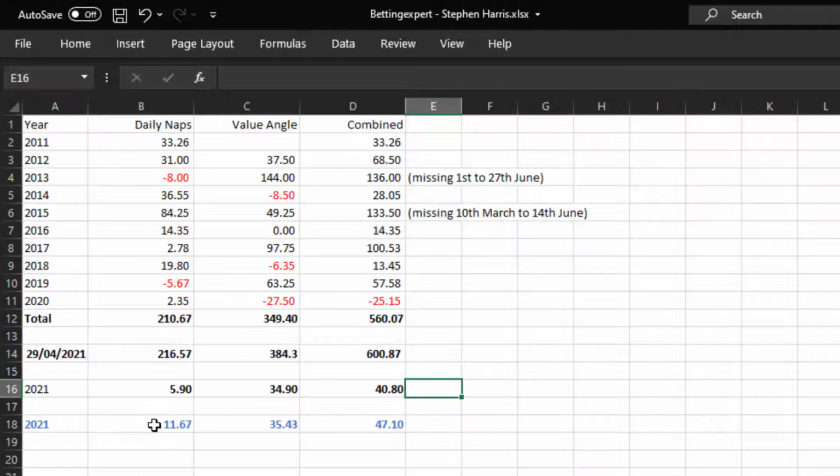So I've taken the two losing bets from the 30th of April, so they hopefully tie up with their results from the 29th of April. And so I've recorded 11.67 and 35.43. So in that respect, I've got them down for nearly 7 points more profit than what they're actually claiming on the site. And here I've used the figures from their spreadsheet to break down how their performance has been on a year-by-year basis.